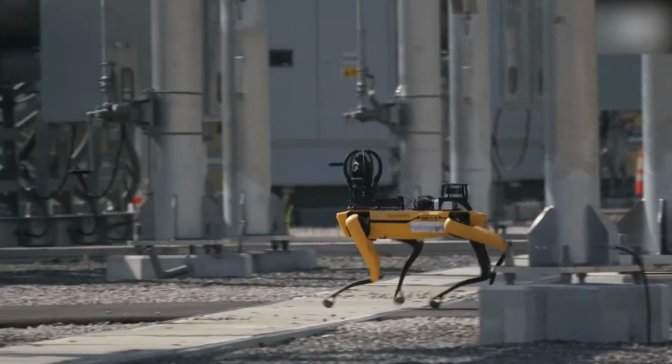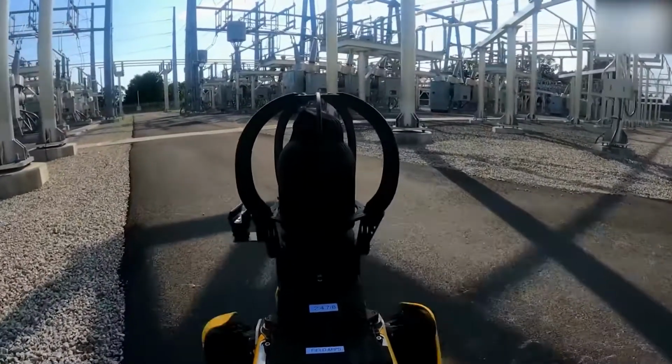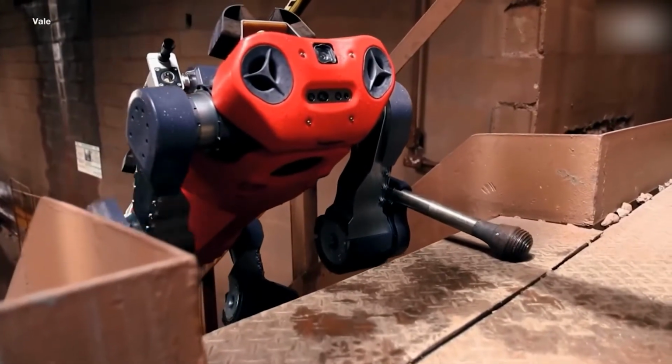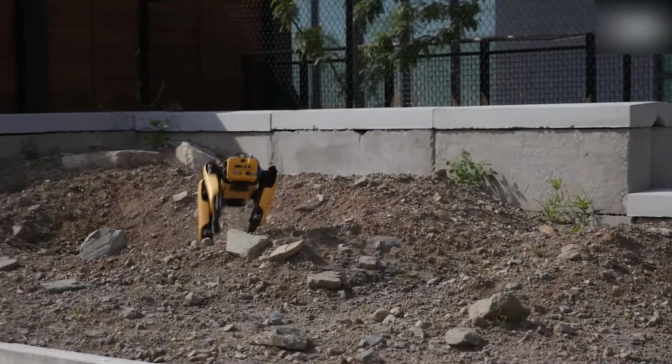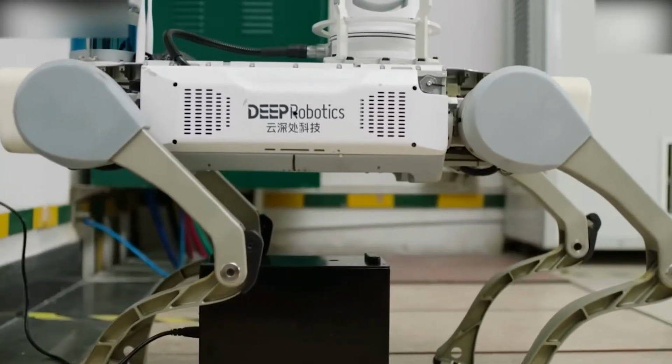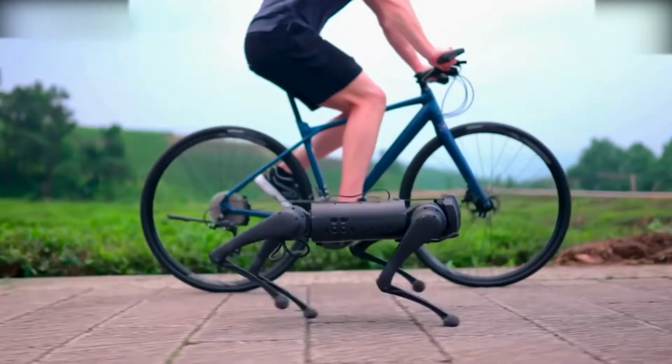Reconnaissance. Robot dogs can be used for reconnaissance missions, which means that they can be sent ahead of human troops to gather information about the enemy's location and movements. Detection of explosives and landmines. Robot dogs can also be used for bomb and mine detection, which is a critical task for keeping soldiers safe from harm. Search and rescue. In a natural disaster or earth emergency, robot dogs can be used for search and rescue operations. They can go into dangerous and difficult to reach areas to look for survivors.